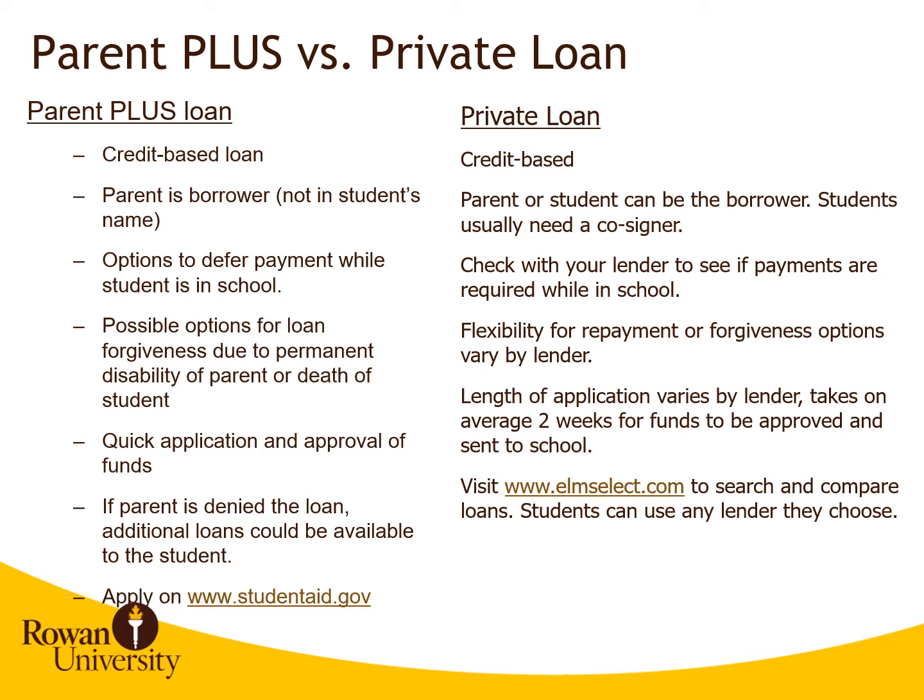One difference is that the Parent Plus loan does have possible options for loan forgiveness due to permanent disability of the parent or if anything were to happen to the student. That's not always the case with private loans, but there are different lenders out there. So just check as you're doing your research what those types of flexibility for payments and forgiveness may be available. The Parent Plus loan also has a little bit more of a quicker application process.